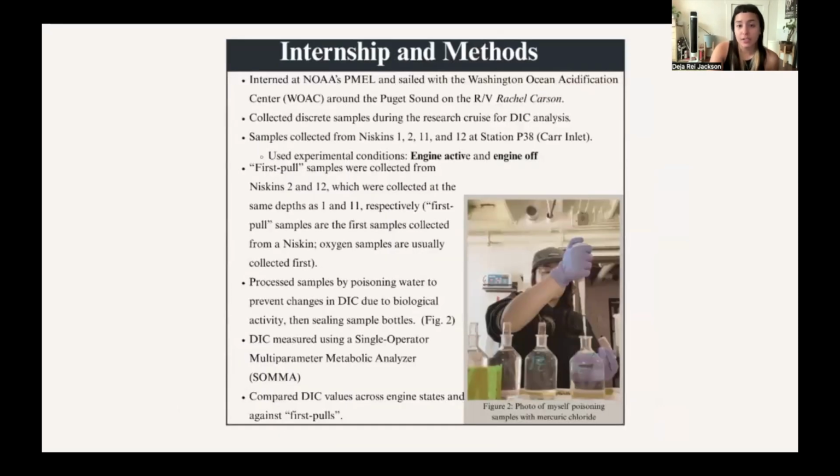So during my internship at NOAA's PMEL lab, I sailed with the Washington Ocean Acidification Center around the Puget Sound on the RV Carson, and I collected discrete samples during the research cruise for DIC analysis. I collected samples from Niskins 1, 2, 11, and 12 at station P38, which is in the Carr Inlet, and I used experimental conditions, engine active and engine off.